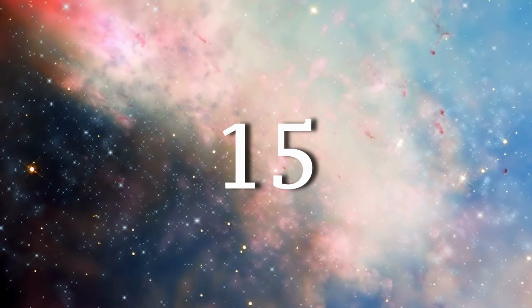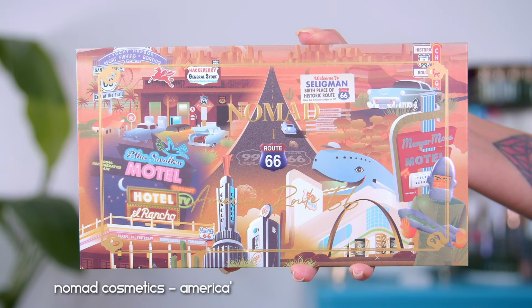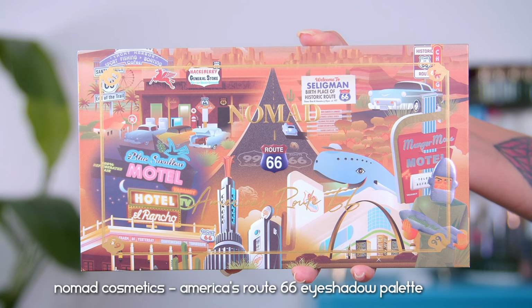And number 15 is going to go to Nomad Cosmetics, and this is America's Route 66. The very first time that you're going to see Nomad Cosmetics in this ranking. I do have a lot of repeat brands in this ranking, but this is the very first time that you're seeing Nomad. I've got 2 more palettes by them coming up. This is a beautiful palette. Honestly, again, all of these palettes are stunning.